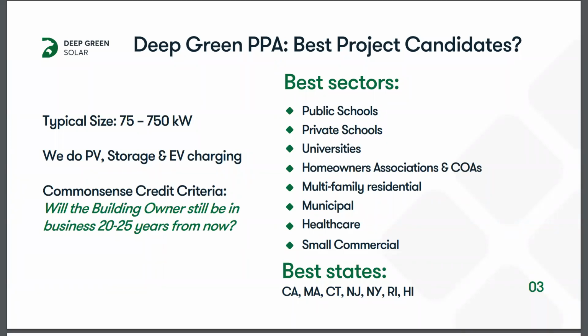Yeah, I was just saying that classic nonprofits like a YMCA or a Boys and Girls Club of America are also great candidates for a PPA, and the PPA is the only way they're going to go solar. And then, of course, small, healthy mom and pop businesses, if they just want to stay focused on their core business operations and not go into the electricity business, then we're happy to do a PPA for them as well.